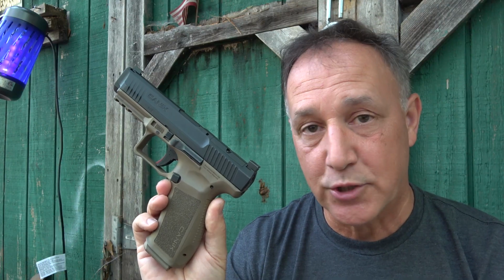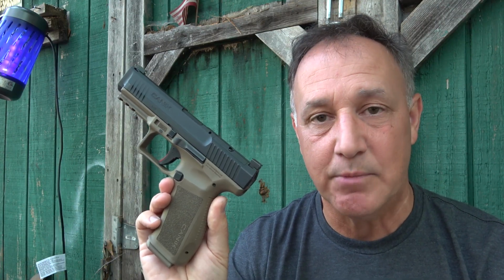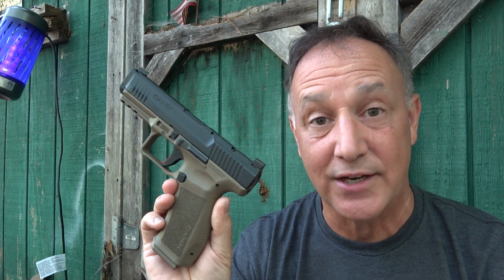Canik started about 20 years ago in the aerospace industry. They've worked with Lockheed Martin, Boeing, Airbus, and then they got into small arms. With that, they have produced a really high quality handgun, yet at a very reasonable price. It went through a 60,000 round torture test and still retains the NATO accuracy standards.